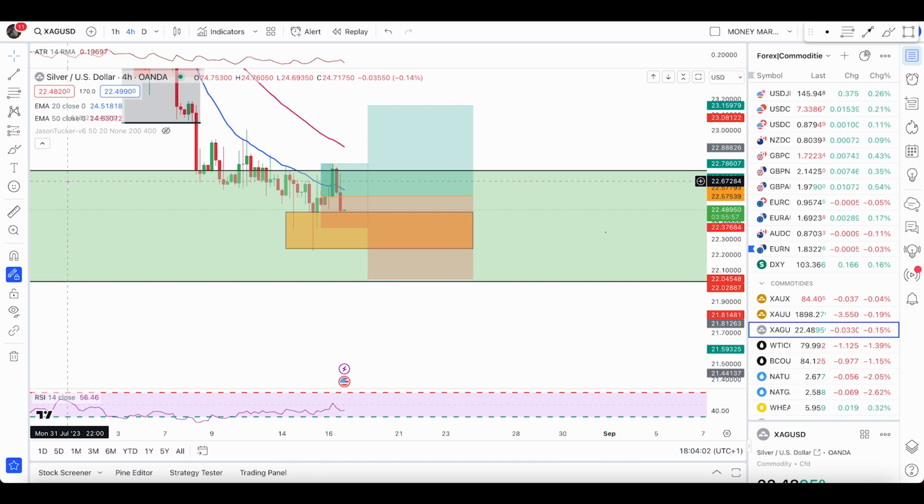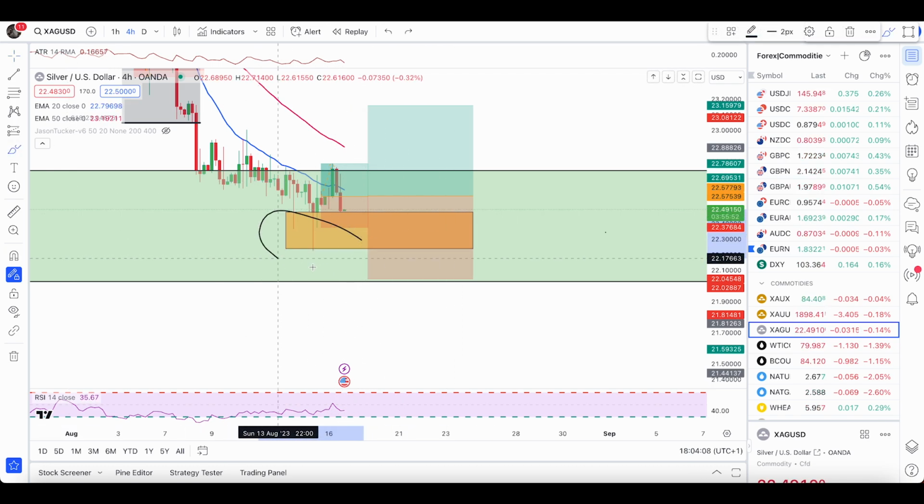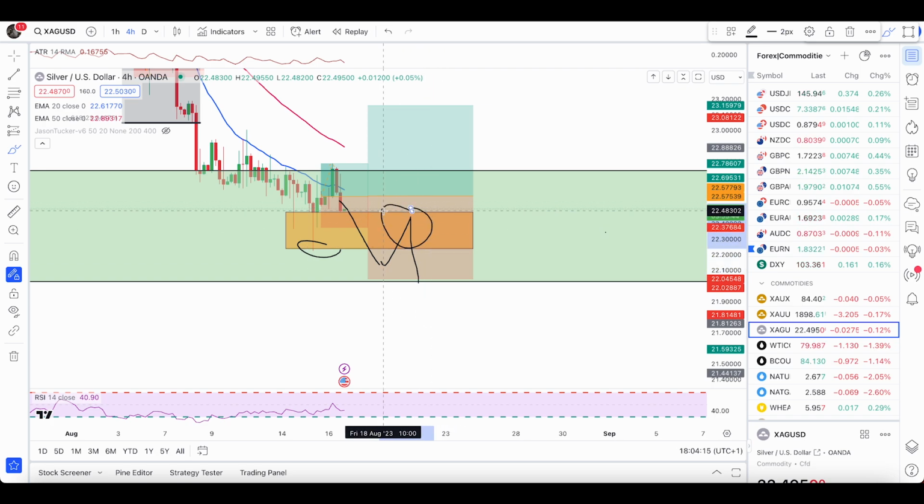I'm not looking for sell trades as long as price is in between this area of value or above this rejection box. Sell trades will be only below this rejection box, and then I'll look for the pullback and then look for the bearish trades only. So that is what I'm looking at for silver.